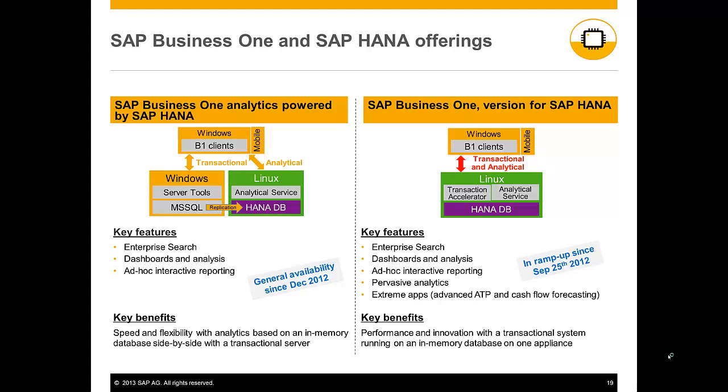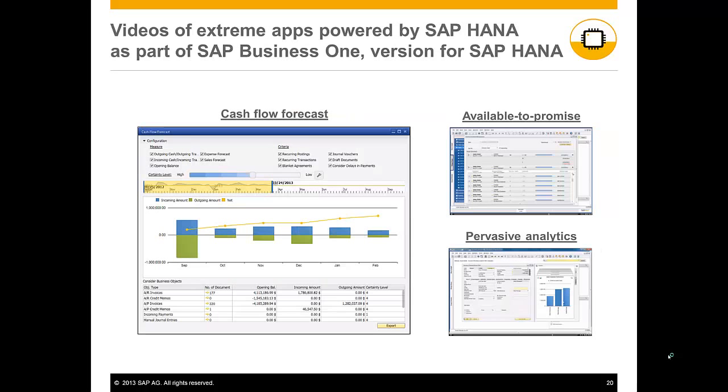The key benefits of running the full SAP Business One on SAP HANA is that you get that performance and innovation with your transactional system running on an in-memory database all on the one box. And that means that you get speed, you get high performance, and you get the ability to start looking at new ways of being able to transact with your customers, new ways of differentiating your business from all of your competitors and going out there and being more profitable and building and generating more revenue.